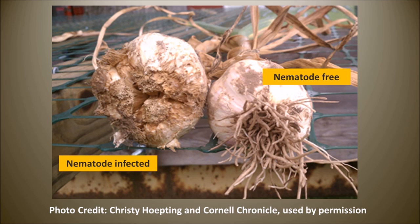The good news is that it does not travel very far in soil, and it doesn't move through the air. It won't show up in your garden unless your immediate neighbor has them, or you bring them into your garden along with your seed garlic. Now, garlic doesn't really have seed. The term seed garlic refers to the cloves you buy for planting.